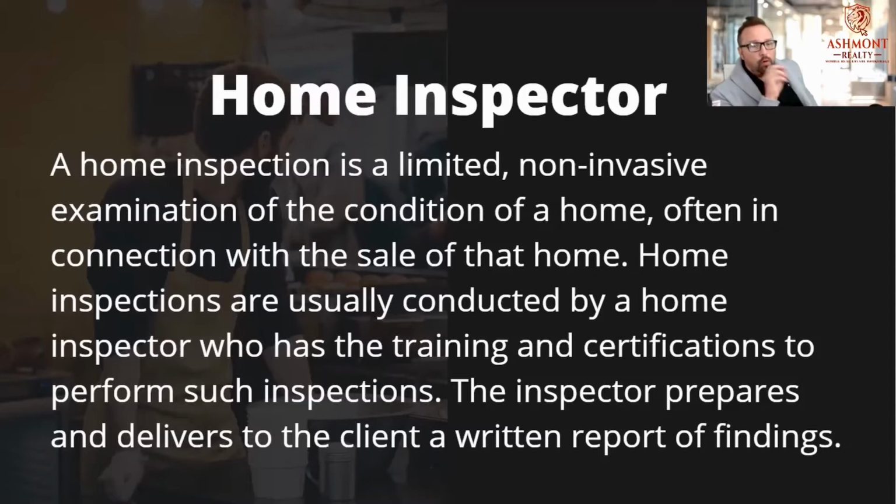But the goal of a home inspection is this. Every house, even if it's brand new, has issues. Okay, let me repeat that. Every home, regardless of the age, has issues, even a new construction. All right, you have to let your buyer understand that.